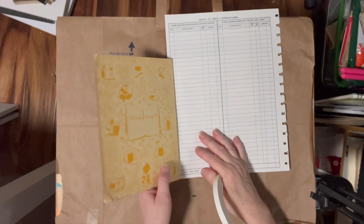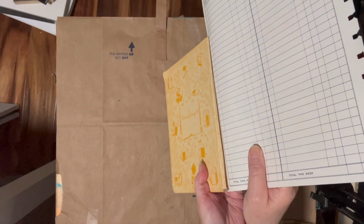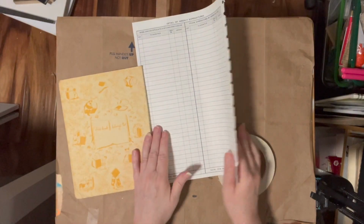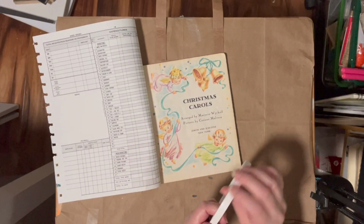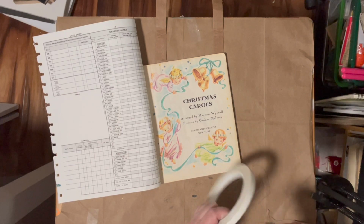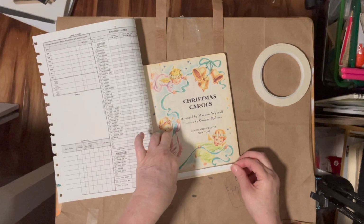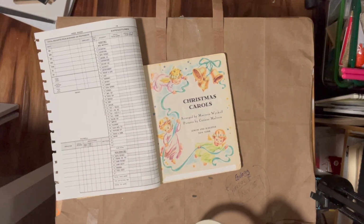The paper you're going to add over the book page, you tuck into that seam. See how far that's tucked into that seam? I've tucked it in. Now I'm going to peel it back and I'm going to put my tape. You could put your glue if you wanted to. Glue's a little more forgiving, so if you don't get it in the right place, you have a little more time to kind of move it around.